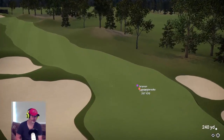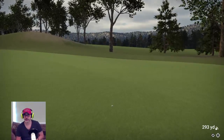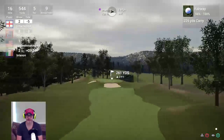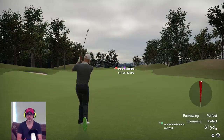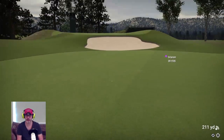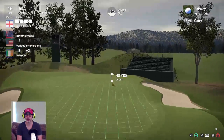That wind should bring that round a little. Yeah, that's good. 293, so this should be reachable in 2. No, maybe not so much. Looks like Vance has caught up as well. I just saw his ball roll along the bottom of my screen as I was playing my second there. Alright, let's get this nice and close. 40, he's playing 42.